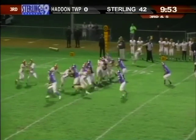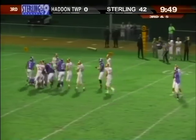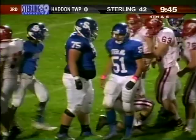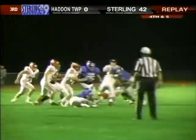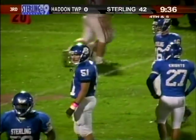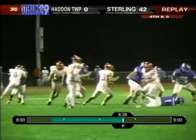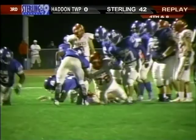Stromauer from the shotgun. Hands it off to Festinger, and he again goes nowhere. That Haddon Township front line really having a tough time with Sterling. Yeah, and we talked about how you have a lot of these guys playing both sides of the ball, and you're worn down from the type of offense that Sterling has, where they're grinding it out. Very tough to play both sides, and it's really having an effect, and that's why you're just seeing consistent penetration by Sterling.